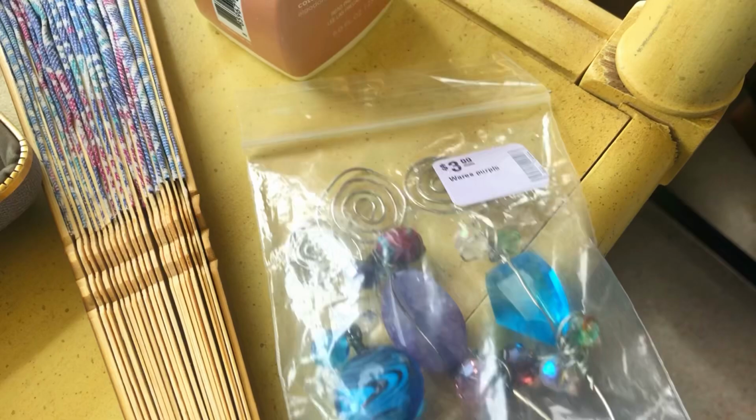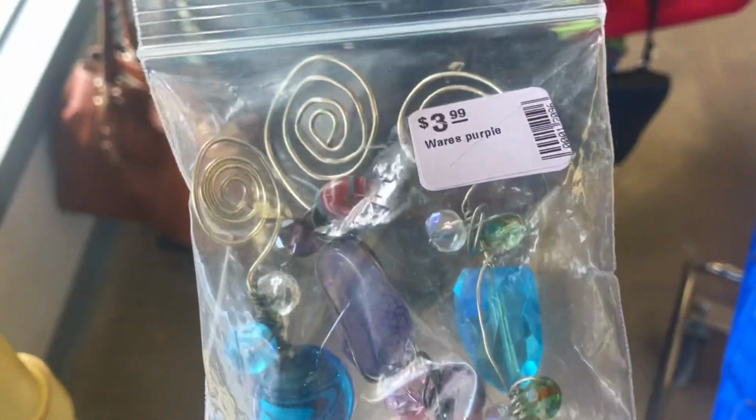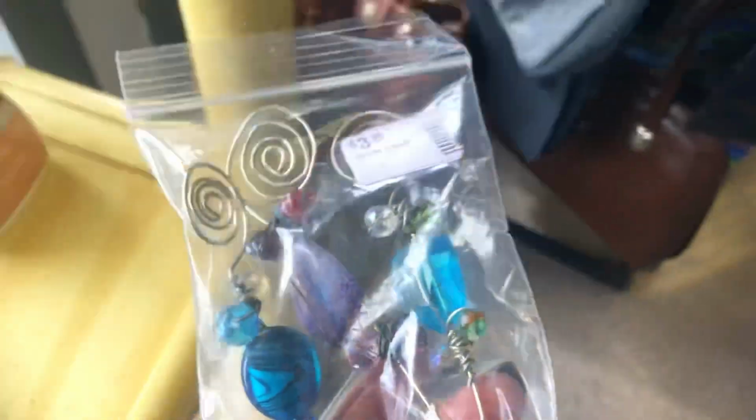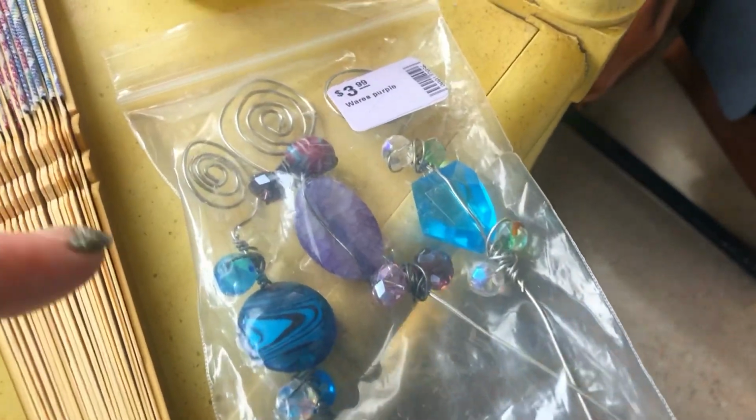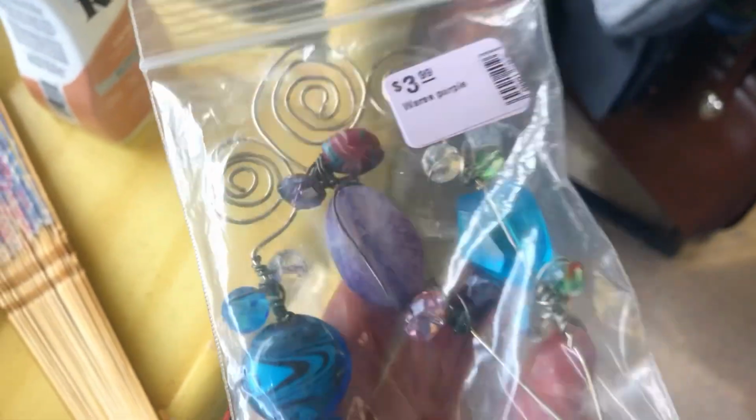What I'm going to use them for is my herb garden, since they're nice and little. So I'll stick them in each pot and then I can put a little label of what herb it is. Not that I can't tell by looking, but that'll be cute. And you know I like art glass.